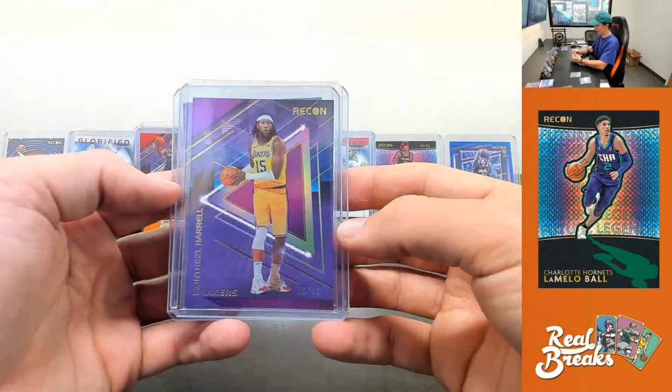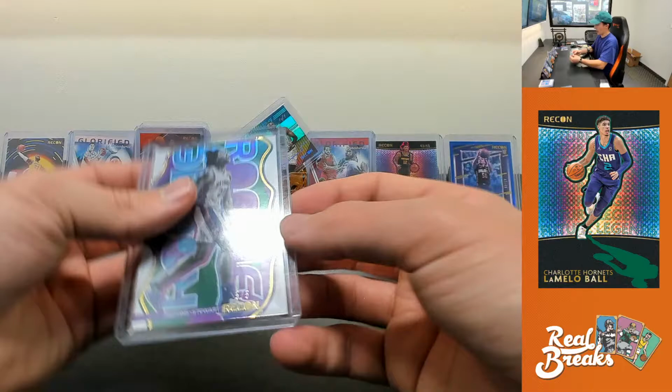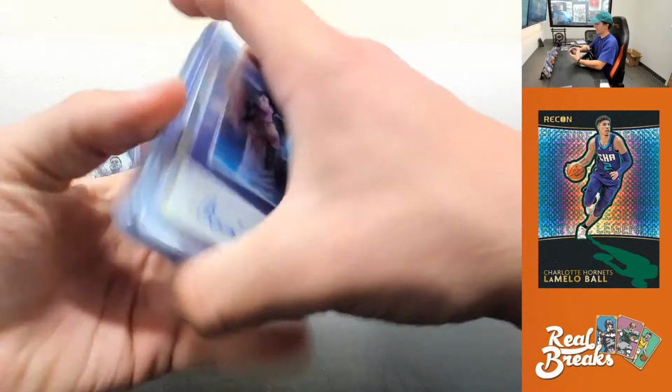Purple out of 49. Montrezl Harrell and Sam Merrill. Danny Avdija. Purple out of 49 for the Wizards. Gold out of 10. Paul Reed, rookie. And green out of 5, Isaiah Stewart, which will take us to our autos. A nice Denny Avdija rookie auto.